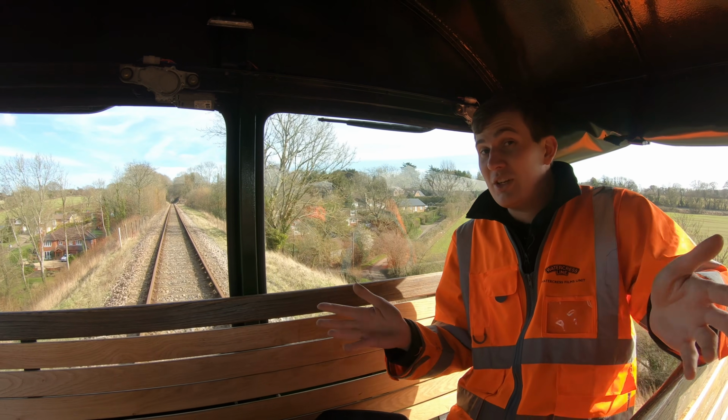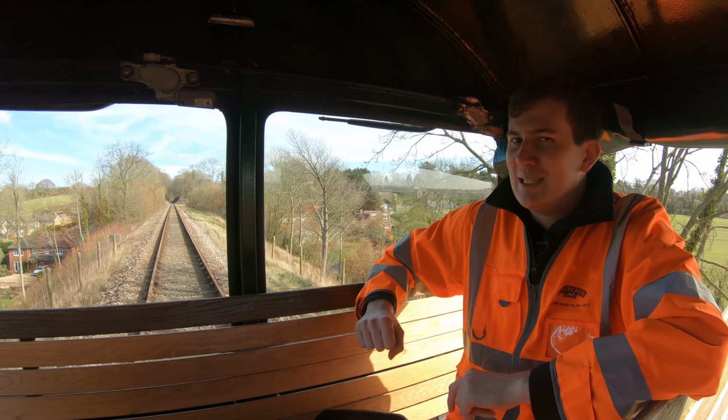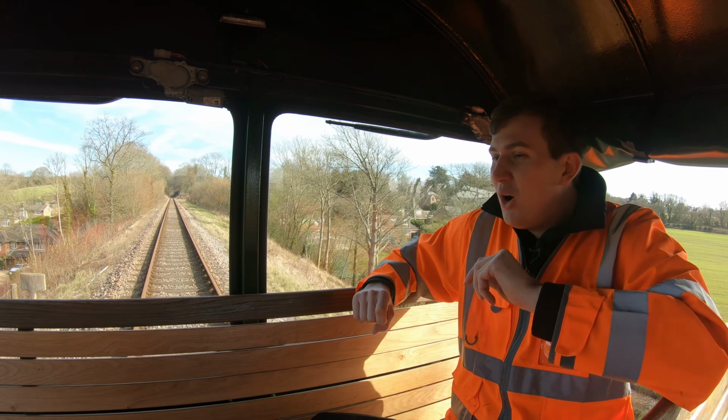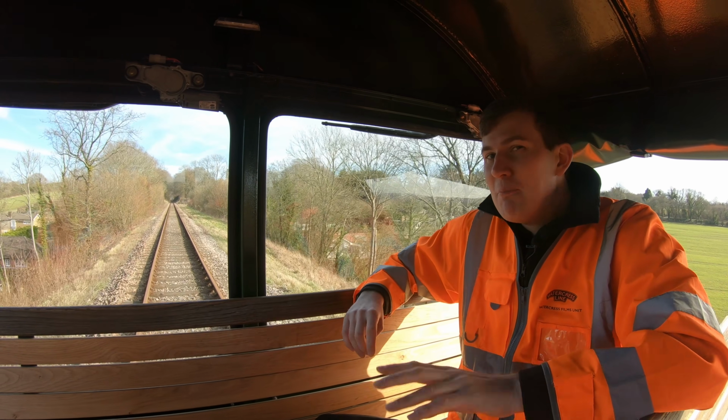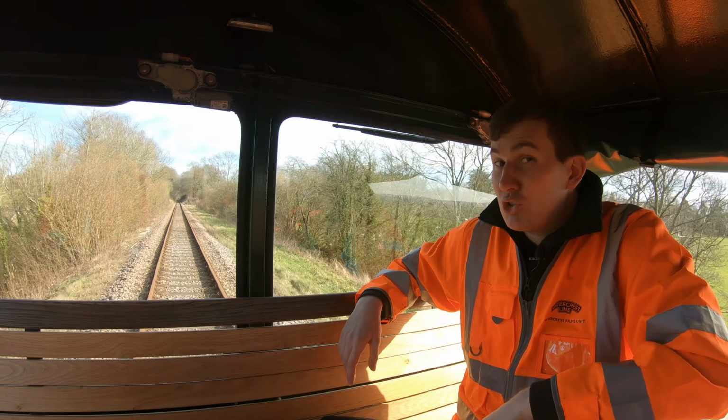But this really is a fantastic bit of kit, and you may be wondering how you as a viewer could end up with an opportunity to ride this. Well, the easiest way is to volunteer with our fantastic permanent way department. Or there might be another way as well. Now, I'm not going to give too much away, but all I will say is keep an eye on watercressline.co.uk for further announcements.